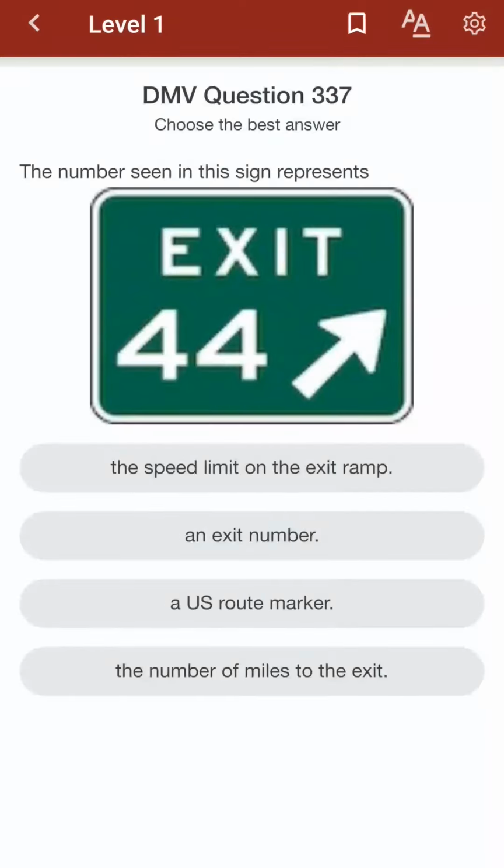Question 337. The number seen in this sign represents. Answers. A. The speed limit on the exit ramp. B. An exit number. C. A U.S. route marker. D. The number of miles to the exit. The correct answer is B.